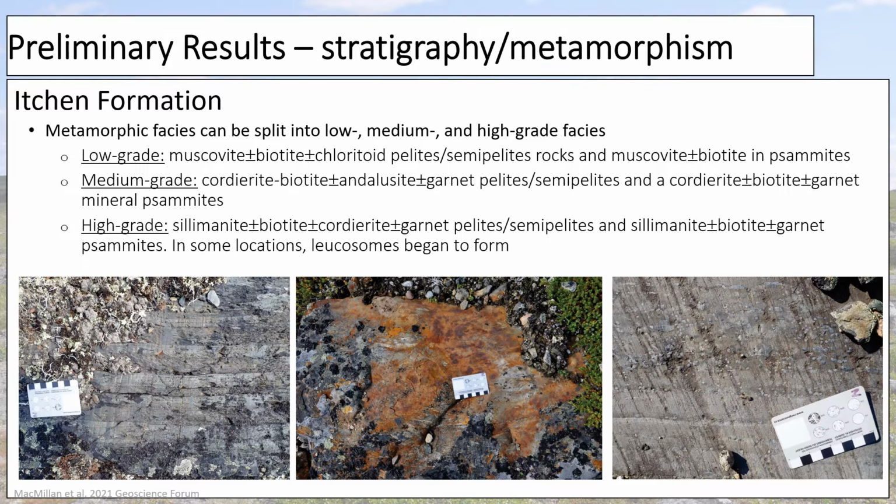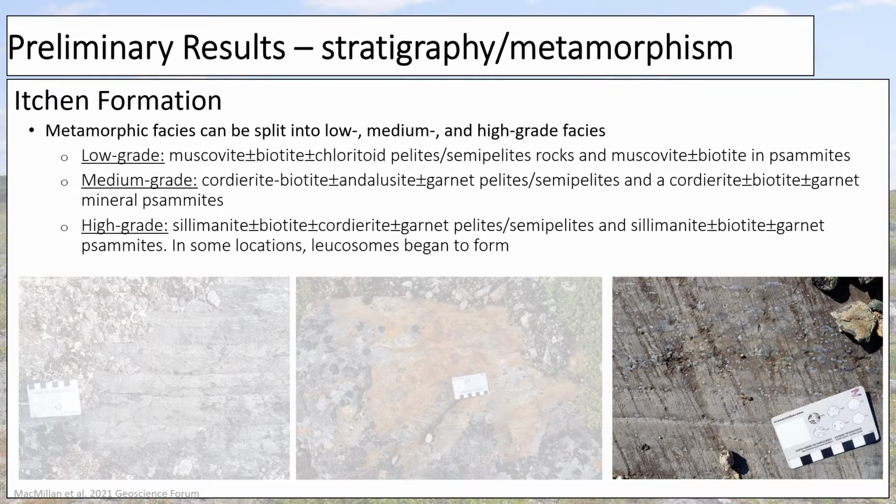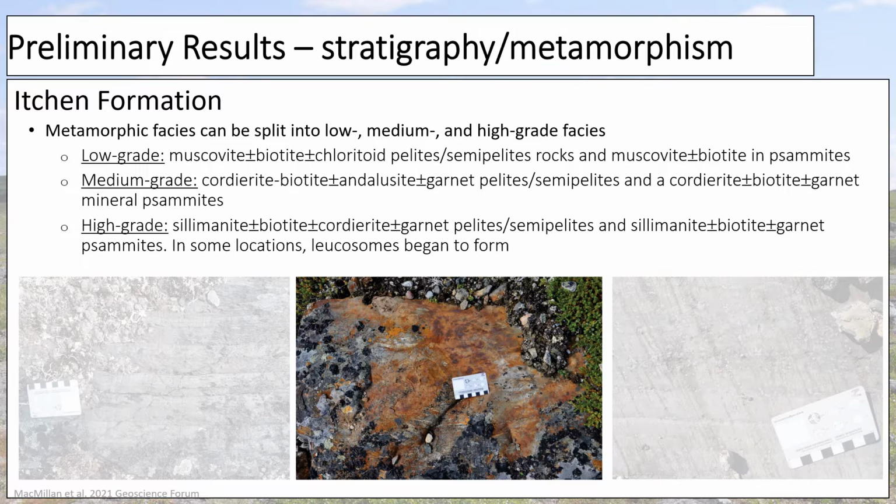And not going into too much depth, I just wanted to talk about the distribution of metamorphic grades within the study area, which has been briefly evaluated by Harabi and Grant. However, 2021 fieldwork has identified more detail in regards to the metamorphic mineral assemblages present and the isograd placement. Without going into too much detail, we're looking at muscovite, biotite, and chloritoid in the low-grade rocks, cordierite, biotite, andalusite, and garnet in the medium-grade rocks, and sillimanite, biotite, another generation of cordierite, as well as garnet in the highest observed metamorphic grade, along with the presence of in situ leucosomes, which is shown here in this figure.